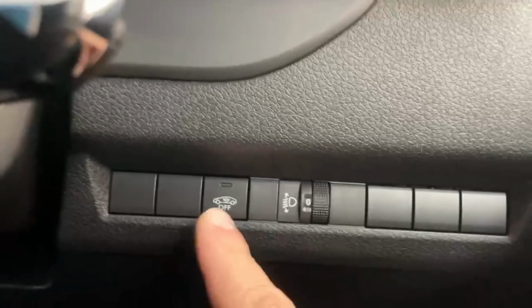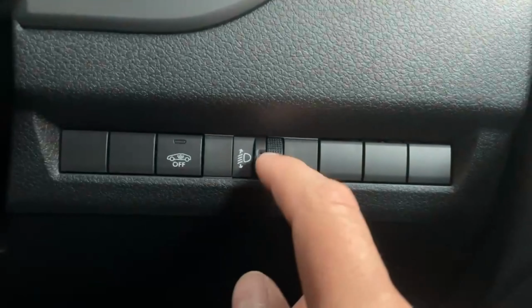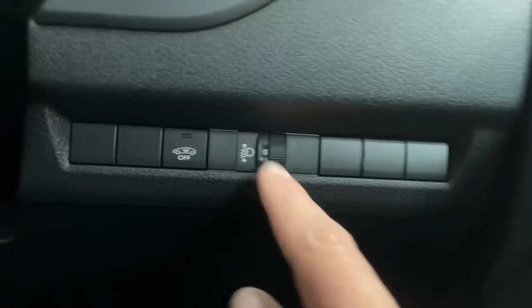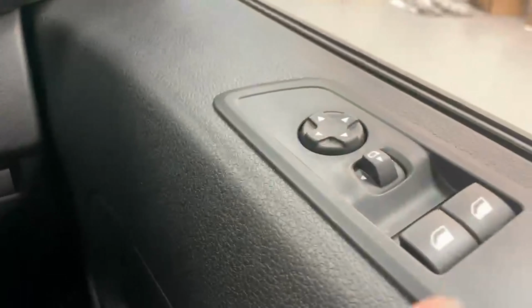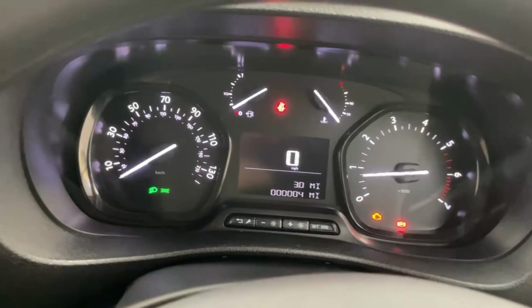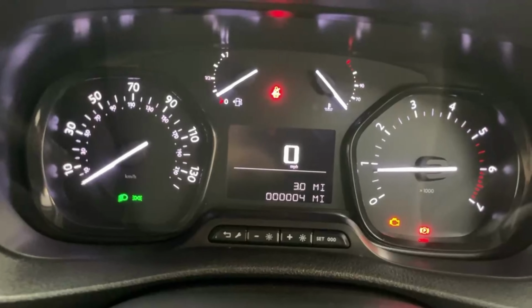A bit further down you have the volumetric alarm toggle and also a dial to adjust the height of the main beam, while over to the driver armrest you have the power fold mirrors and power window control. The dashboard is fitted with 2 analog clocks and a digital trip computer.